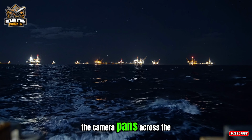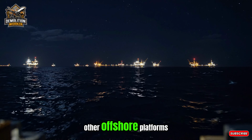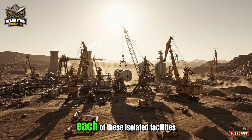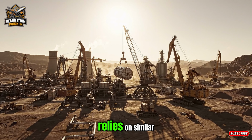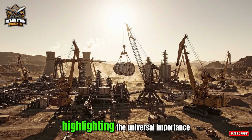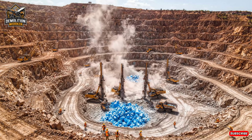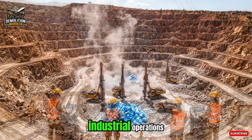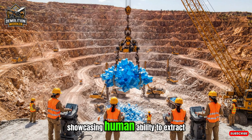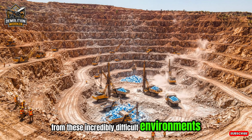The camera pans across the vast ocean, showing the distant lights of other offshore platforms dotting the dark horizon like small stars. Each of these isolated facilities relies on similar massive cranes to survive, highlighting the universal importance of this specialized heavy lifting equipment. The sheer scale of these industrial operations is truly breathtaking, showcasing human ability to extract vital resources from these incredibly difficult environments.